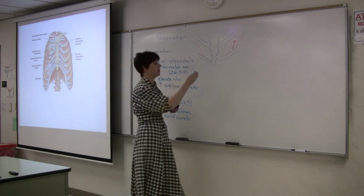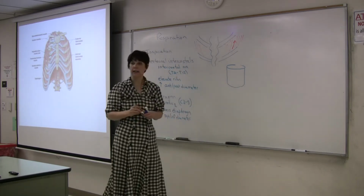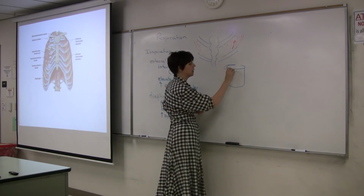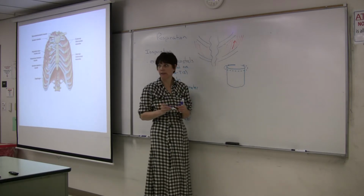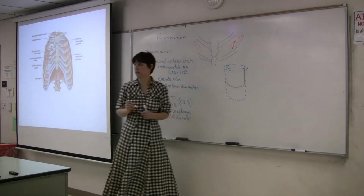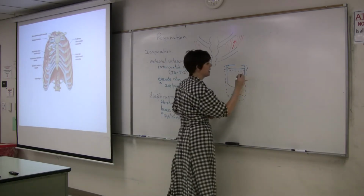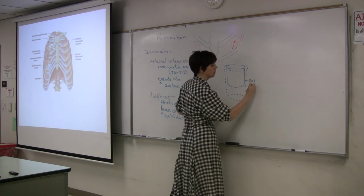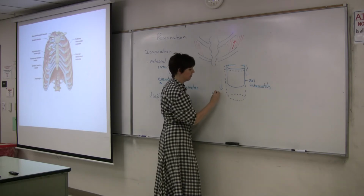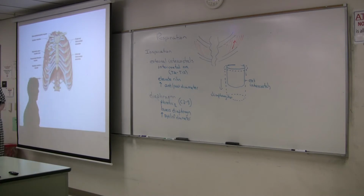So what we're seeing, if we were to look at the thoracic cavity as a cylinder, then the two sets of muscles together are going to cause a change, thus that we would have an increase in the diameter of the thoracic cavity in this fashion, and an increase in the volume in superior to inferior, okay? So this increase would be the external intercostals. And this change would be the diaphragm. So we have our increase in volume and thus our decrease in pressure.